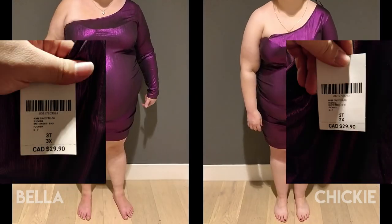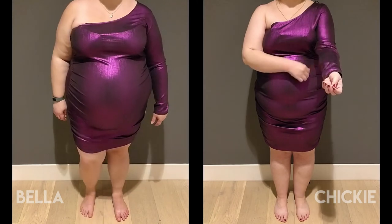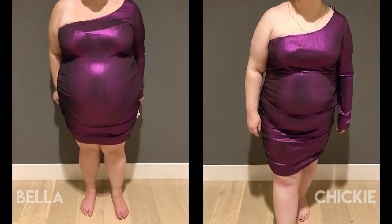This one made me feel like I belonged in a Star Trek episode. Yes. What's her name? Diana Troy. Yeah. We were Diana Troy, but the purple was to die for. This is such a shiny, gorgeous color.